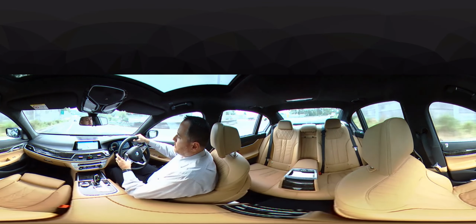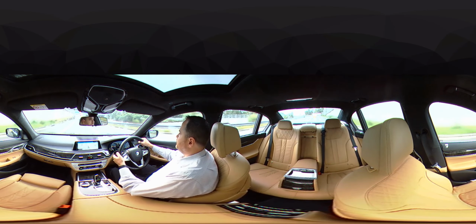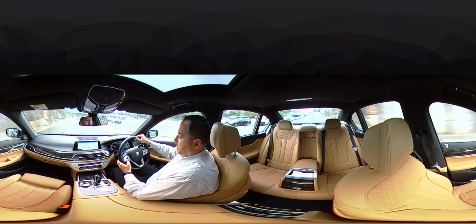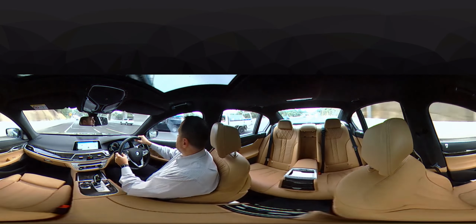Now, there's two buttons I need to turn on here. The first one is cruise control, which you'd be familiar with, and this is obviously adaptive cruise control, so it'll set a distance and maintain a gap. I can control the gap with this button here on the dashboard. The other one is lane guidance.